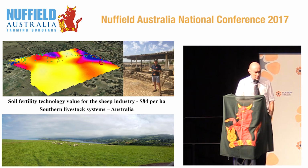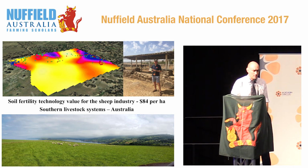So you've seen pretty simply that animals will really relocate nutrients amongst the landscape to areas that we're fertilising where we don't really need to. You've also seen that with those sensors, we can actually measure this, but we're not actually doing it. The technology's there, but it needs to be validated in Australia.